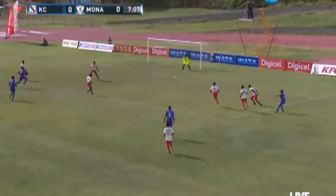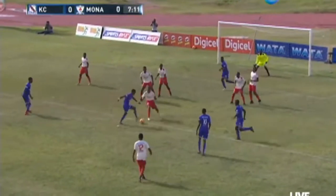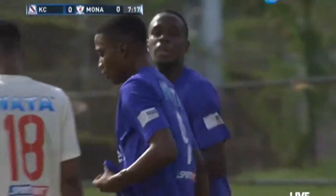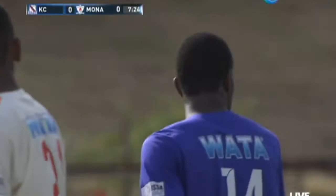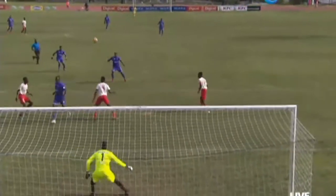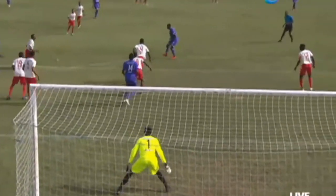Good give and go. This one came inside, and Smith trying to hit it first time, and then the second attempt. And now a third attempt on target. No, wide of the target. Onika Allen. That was a good attempt for us by Smith. It really was on target, and the defender did well to block that one. It was certainly on target. And Kingston College here, again, down that right side, and really showing their intent here.